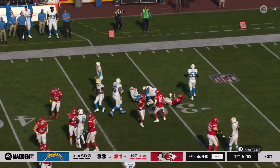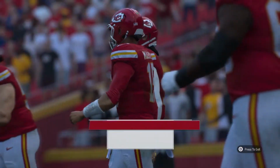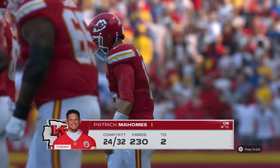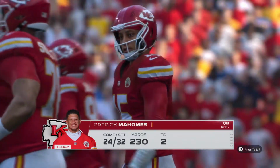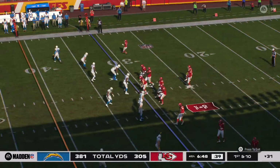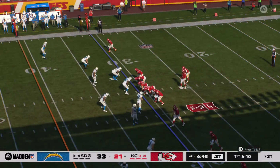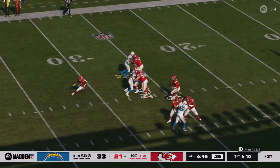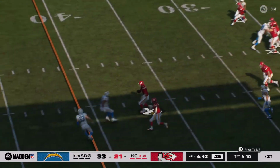And they'll start this drive just across the 30. Pretty nice work on the return. The Chiefs offense and Patrick Mahomes headed back onto the field. And he has been masterful so far in leading this offense. He's kept the mistakes to a minimum. He's been on point with his passes. And he's generally been one step ahead of this defense all game long.